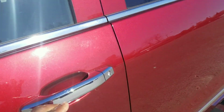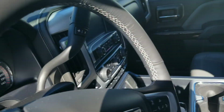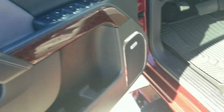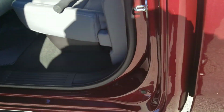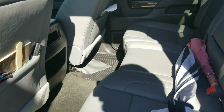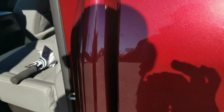Look inside. Clean. Go right here to the door panel. Clean. Back. Like I said, it's clean. Turned out real good.